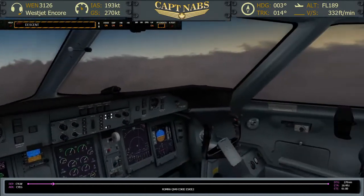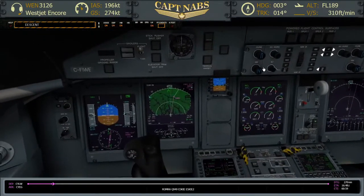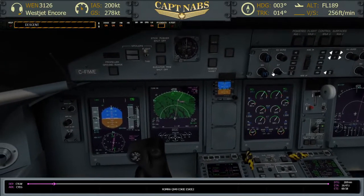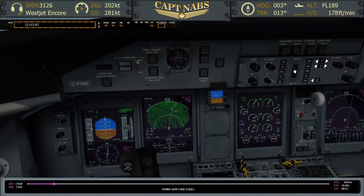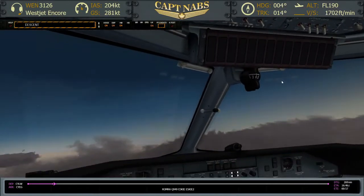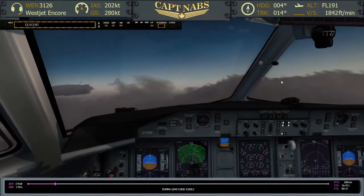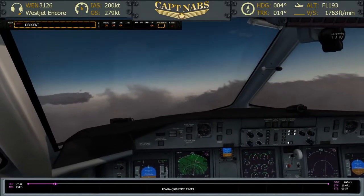Just kind of skirting the tops here. You know what? Let's do it. Let's climb to 210 for a cruise. We're supposed to cruise at 190. We're going to go up to 210. Just get us out of the tops here. Pitch up just a couple degrees. Once we get on top of this, then we can turn off the seatbelt sign. Let everybody go and have their fun. Pretty much all you can do in an airplane is go pee anyways.